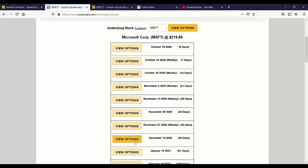To find the structure I wanted with that short collar, I was actually out to December, but it was still pretty wide with about a 9% potential risk if Microsoft shoots up, with, of course, an only 2 or 3% return if it fell down below 220 or below 275. So those are some of the basic ideas I think you want to look at first. Let me just go back here one moment and go back to my screen here.